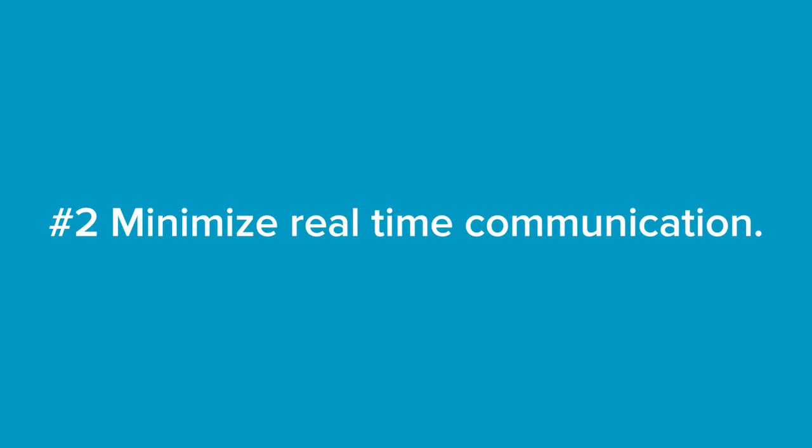Minimize real-time communication. It's not just big distractions like meetings that can cut into productivity. When you combine all the micro-interruptions, they add up to a lot of switching costs. This is one reason remote teams are more productive. But with the rise of tools like Slack, combined with the natural human response to want to respond to queries in real time, even remote teams are falling into this trap.